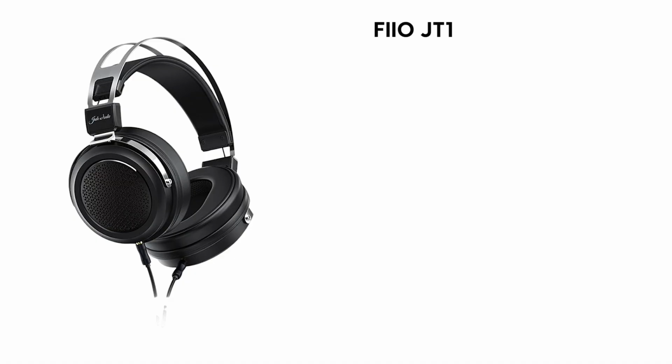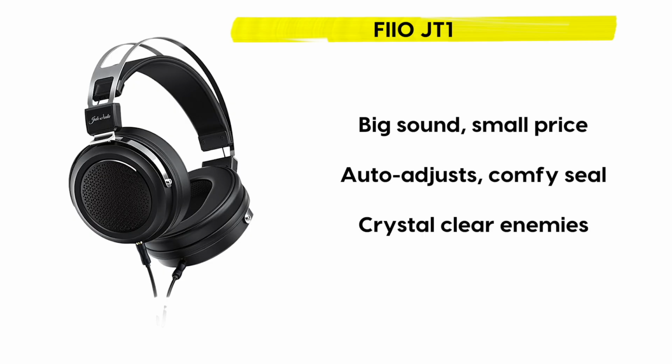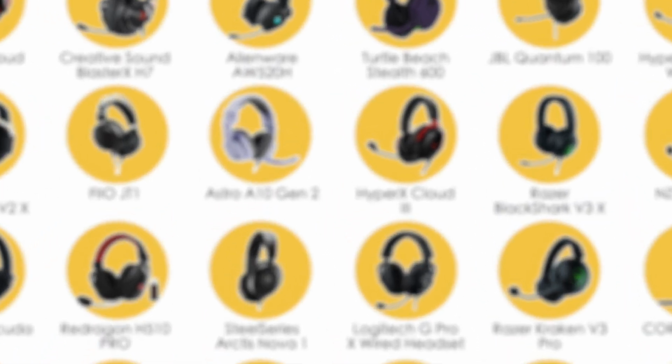FiiO JT1. This surprisingly sophisticated sleeper hit delivers warm, full-bodied sound that punches way above its weight class for gaming and music alike. The adaptive suspension headband automatically adjusts to your dome, while the plush ear pads create a cozy seal that blocks distractions without crushing your skull. At this price point, the imaging and soundstage genuinely impressed, making enemy positions crystal clear in competitive shooters. 8 out of 10.